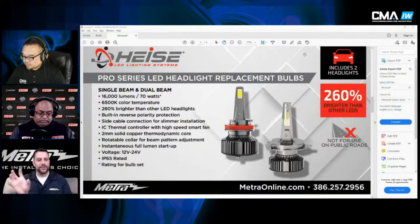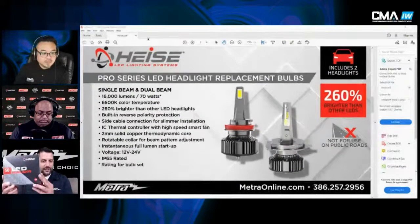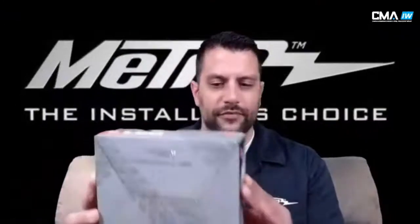So it's clockable, so you can actually do that. And I got one of the bulbs right here. Let's go ahead and take a look at that. Hold on a second. So this is the box here, well packaged.